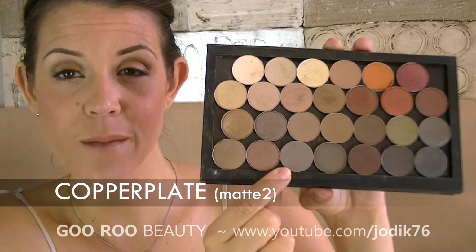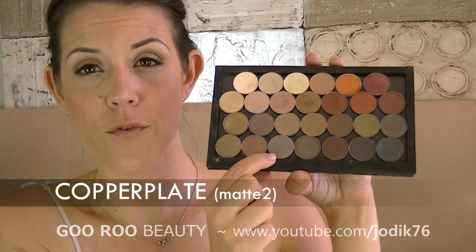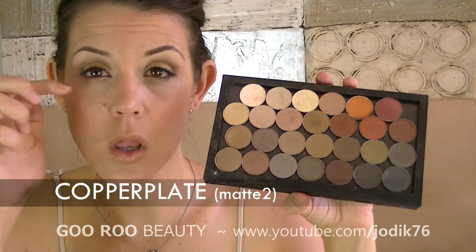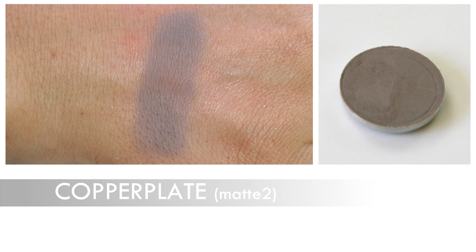Then we've got Copperplate. I love Copperplate for a few things. I love Copperplate for blending out a black kohl liner. Copperplate is this beautiful sort of grey tone that just looks beautiful on the eye.